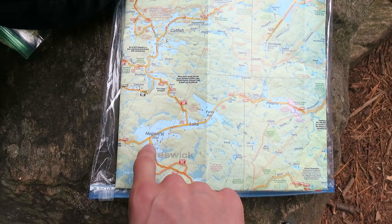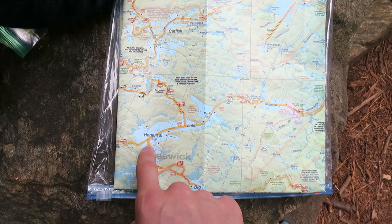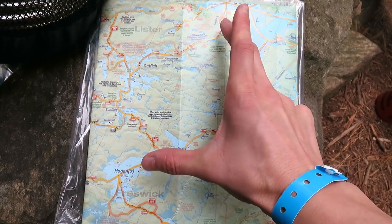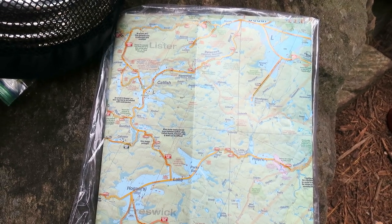And we've actually been here before in the past, so we're going to try to make it to that campsite. And so, as you can see, first day up here, and second day, it's going to be a little bit more adventurous.